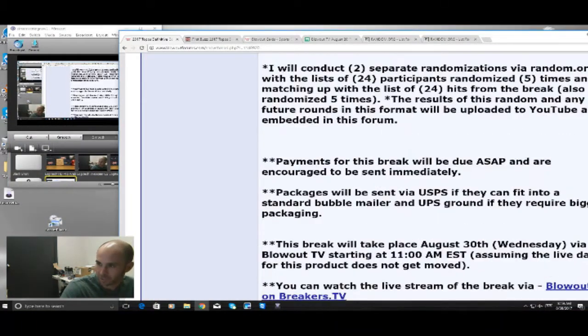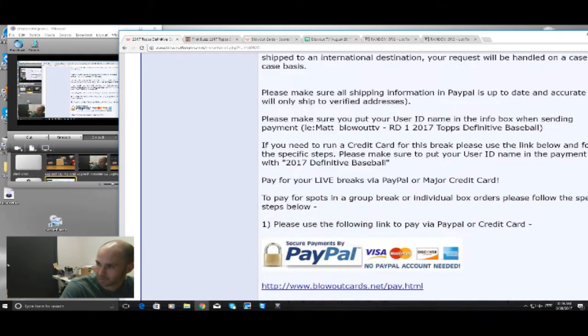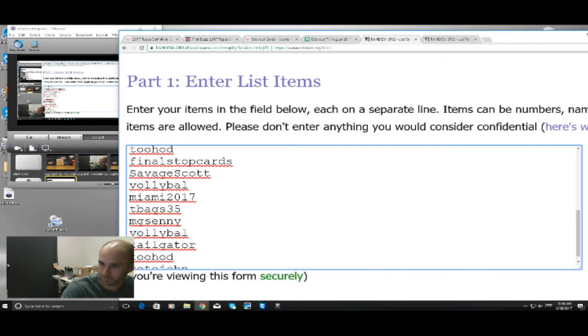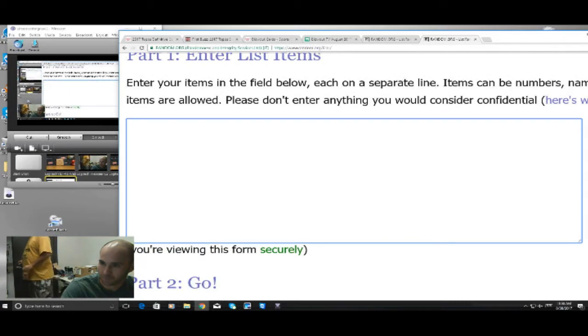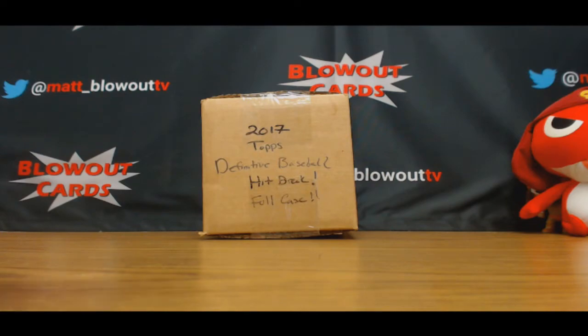Appreciate everybody joining. Again, the rules for this one, we're going to randomize the 24 participants and the 24 hits five times each and match you guys up. The participants, Jeff VA at the top, Roto John at the bottom. I've taken those 24 names, transferred them right over there in order. As the hits come out, I'm going to type them out right here, and then we'll randomize the list. Good luck. Looks like we got an audience here too, guys. Let's roll.